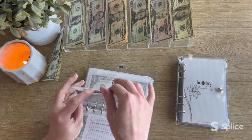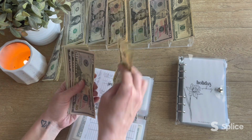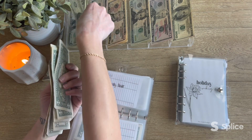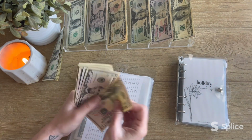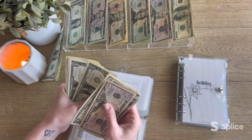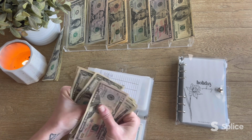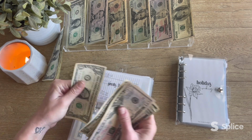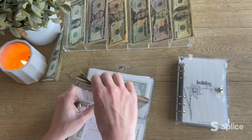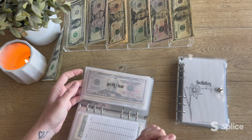All right, Pretty Hair, which is the funding for my haircut, is also getting $8. And it now has 55, 65, 75, 76, 77, 78, 79, 80, 81, 82, 83, 84, 85, 86, 87, 88, 89, and 90. And that is enough to cover my haircut, which is this week? Maybe this week. We'll see.